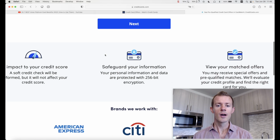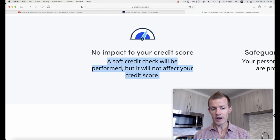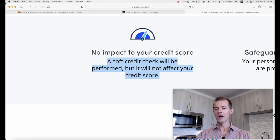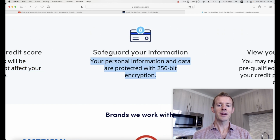So first of all, what this tool is good for. Number one, there is no impact to your credit score. A soft credit check will be performed, but of course, as we know, soft checks do not affect your credit score because there is no hard inquiry, and it's always the inquiries that would lower your score. So just a soft pull, nothing to worry about here whatsoever. Number two, your information is totally safe because it is protected with 256-bit encryption.